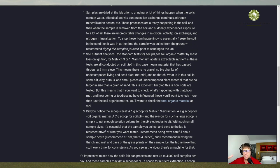But what happens when you're preparing a soil sample for testing at a soils laboratory is that the big chunks of undecomposed living and dead plant material, all of the thatch, all of the roots, are organic, but they get removed because that's not classified as soil.